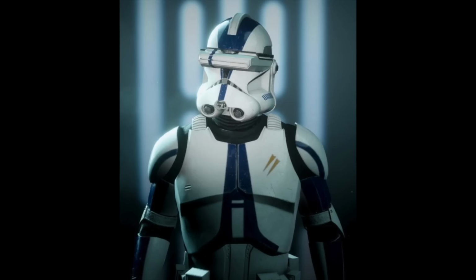We have the 501st Specialist Clone Trooper. This one is very similar to the original 501st Trooper we had, except he now has the couple yellow markings on the torso, just a very simple change there. He also has blue arms. That is a pretty big difference from the other 501st Troopers that we've had so far.